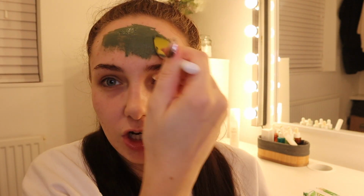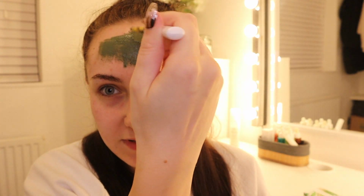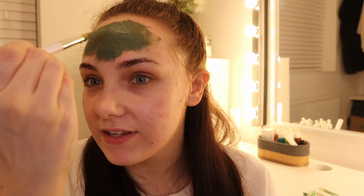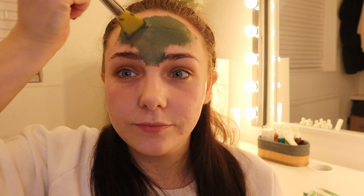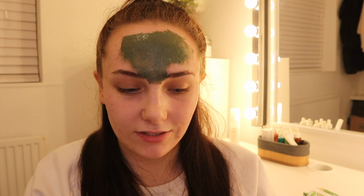So as I've said, I have a lot of active breakouts at the minute, so I am literally just going to go all over with this. However, sometimes I do leave it as a spot treatment. I will just put it on overnight, and it will sort my pimples right out. I say pimples, mountains more like.